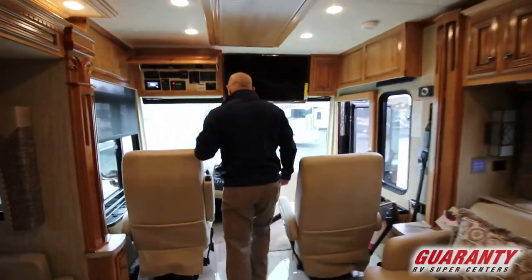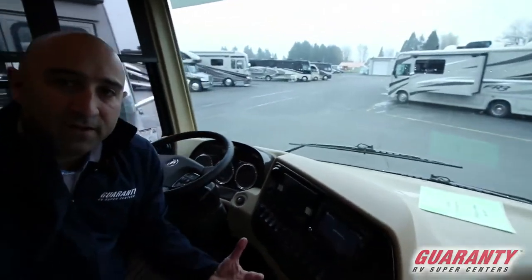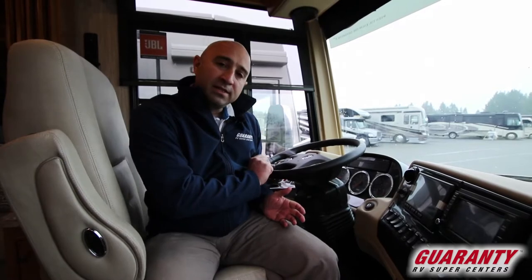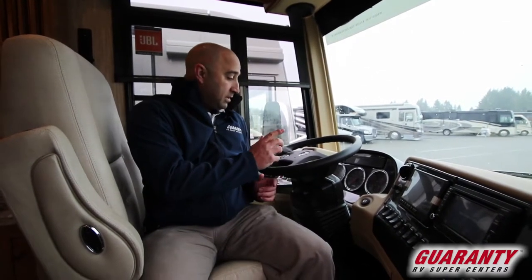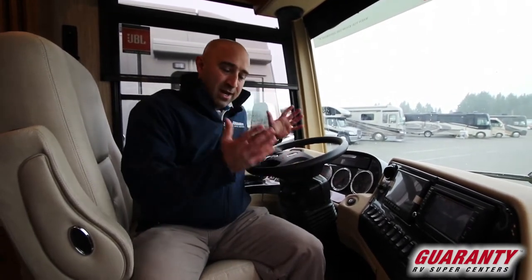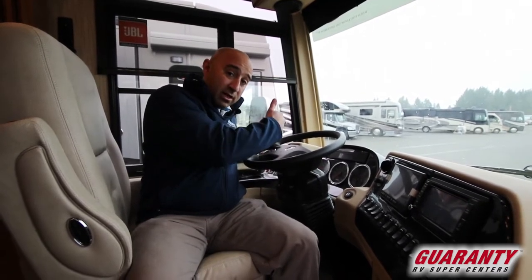As we move into the cab, the big thing, and this is probably the most significant thing with Newmar, is that you have Comfort Drive in the steering column. Comfort Drive is one of the most wonderful things that the RV industry has ever produced. Basically, this is an electronic assist to the power steering that's already there. You might be used to having to work a little bit to turn the steering wheel. Not with Comfort Drive. You can literally turn the steering wheel peg to peg using just your pinky finger.